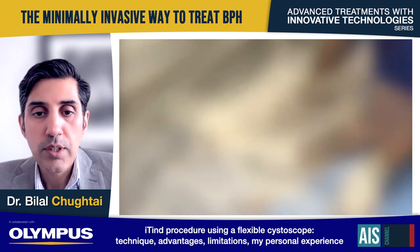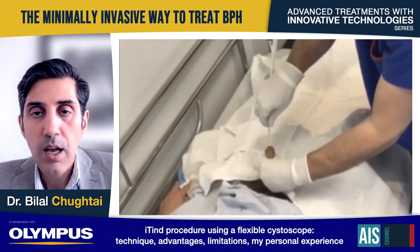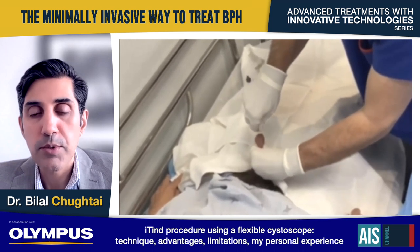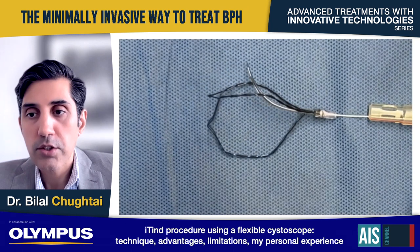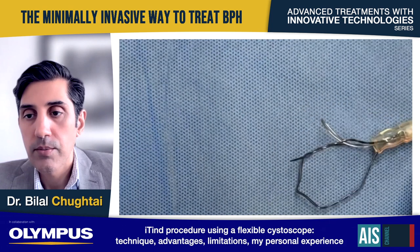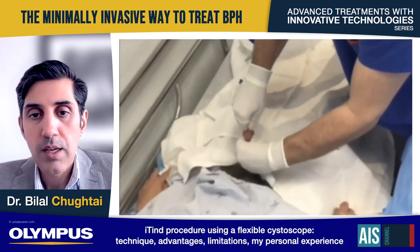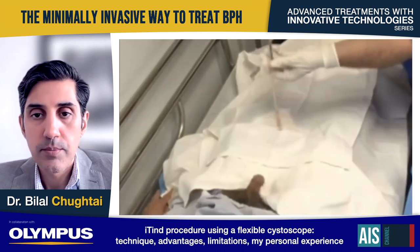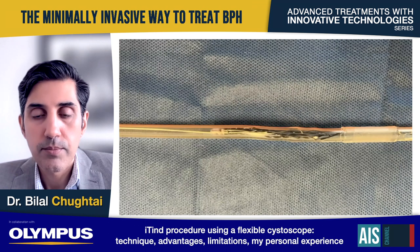Once the retrieval suture is placed through the catheter, the catheter is then placed into the penis. Advance until you feel the iTind itself, which is approximately two-thirds of the catheter length. Following this, you apply gentle pressure to cause the iTind to collapse within the catheter, which we see here ex vivo. We can see how easily and neatly the iTind compresses, and the whole apparatus is then removed en bloc. Here we see it compressed within the catheter.